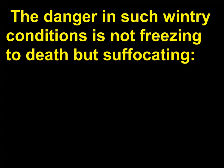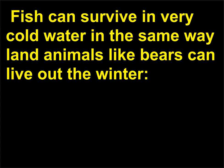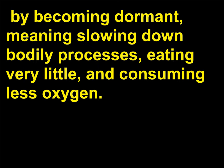The danger in such wintry conditions is not freezing to death but suffocating. Ice on the water's surface makes it hard for oxygen in the air to dissolve in the water. Fish can survive in very cold water in the same way land animals like bears can live out the winter, by becoming dormant, meaning slowing down bodily processes, eating very little, and consuming less oxygen.